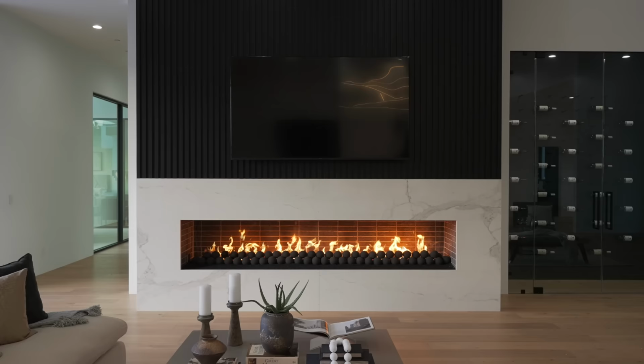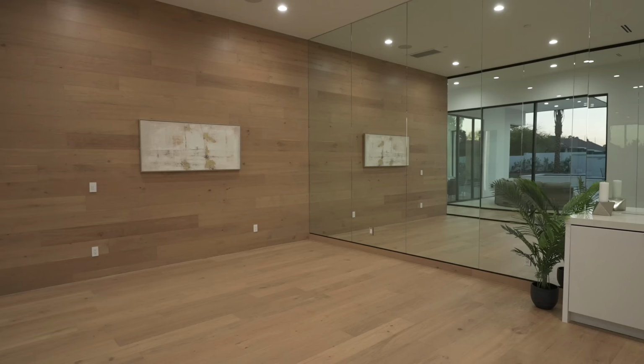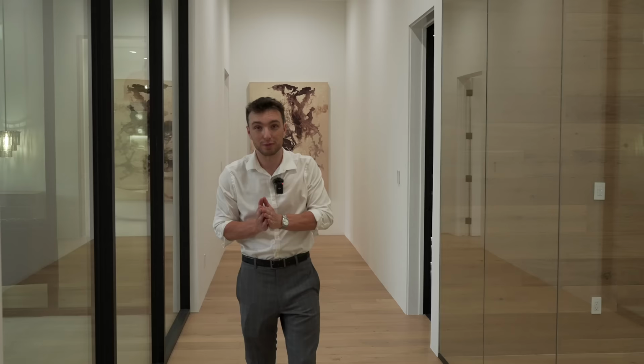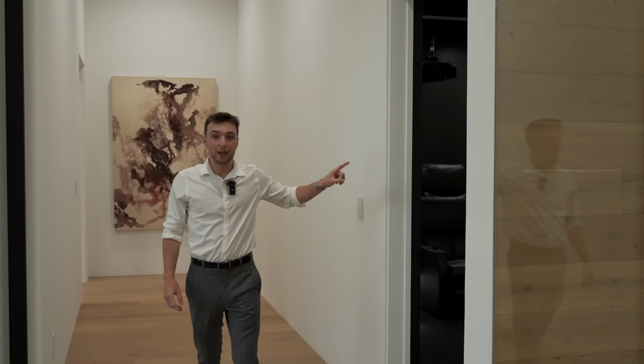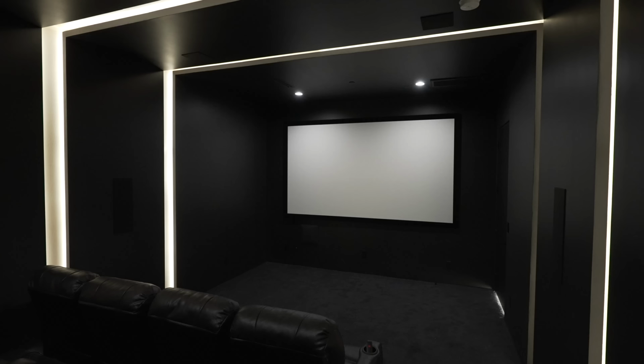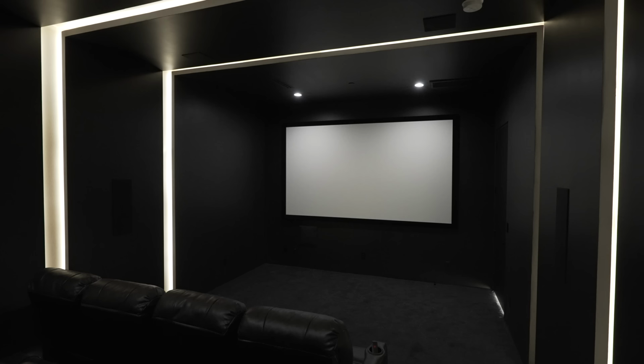met with my favorite wing of the home, and it starts off with a fully glass encased gym slash yoga studio. You don't see this very often, and I absolutely love that. Next up here, we have your own private movie theater. It's fully blacked out, has some awesome lighting, 120-inch screen in there, and 2 tiers of seating, and let me tell you, those chairs recline and they are incredibly comfortable.